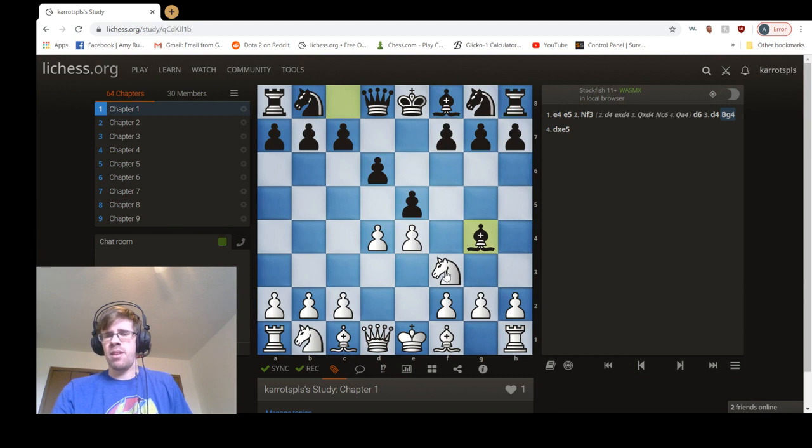He has the knight attacking the pawn, and he has the pawn attacking the pawn on e5. So he's going to continue with what he was doing. Now the knight is pinned, though, so this knight can't move. So after a capture, we definitely don't want to take that pawn. We're going to be very unsatisfied with the results.